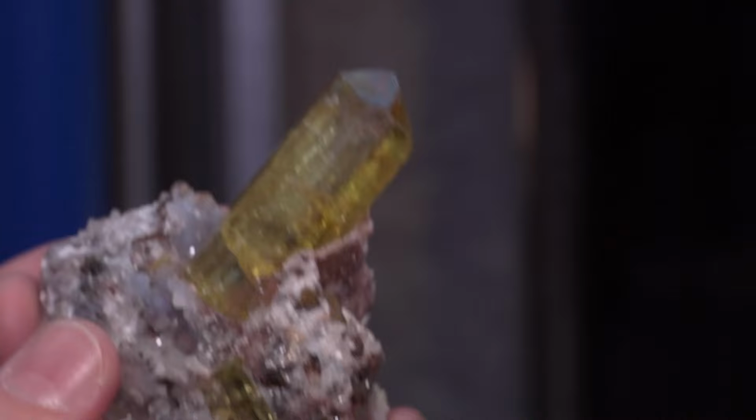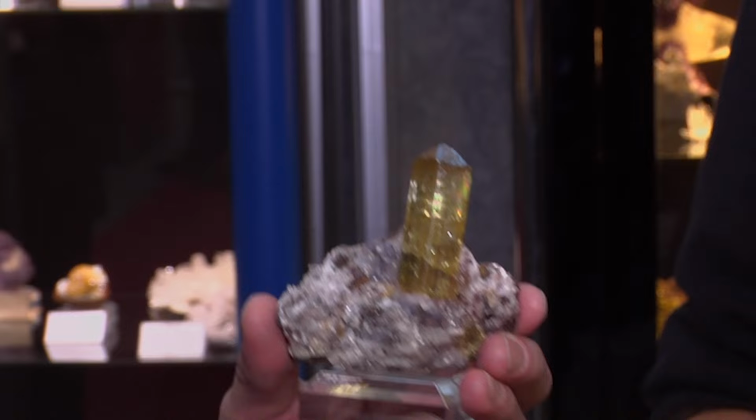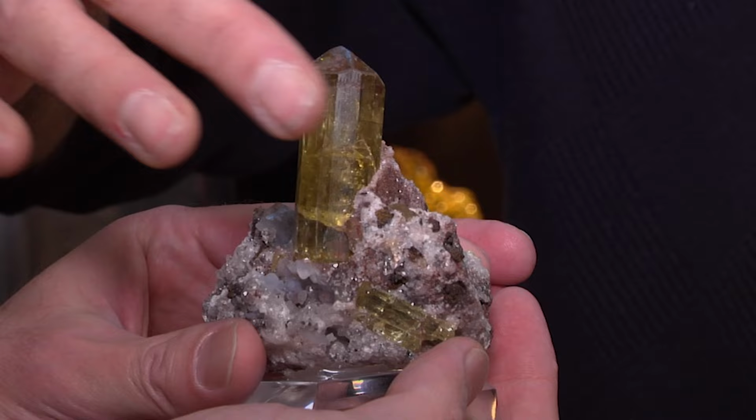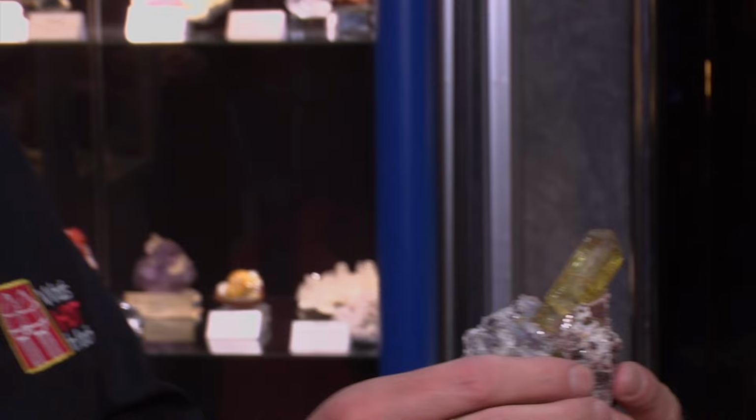What struck me above all in these many years, one rarely sees this aesthetic where a piece is freestanding like this on matrix. Exactly. These are normally frozen in the matrix, but this one was fortunate, obviously, to be next to such a geode or cavity to be able to crystallize so freely. So from the 60s. Very, very nice.